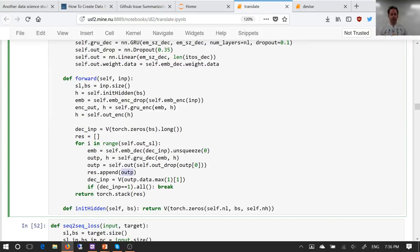So then, if we now say outp.data.max, that looks in its tensor to find out which word has the highest probability. Okay? And max in PyTorch returns two things. The first thing is, what is that max probability? And the second is, what is the index into the array of that max probability? And so we want that second item, index number one, which is the word index of the largest thing. Okay? So now that contains the word, or the word index into our vocabulary of the word.